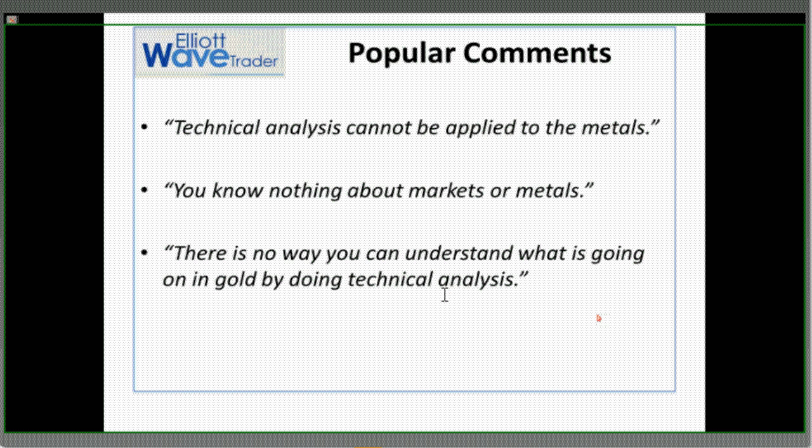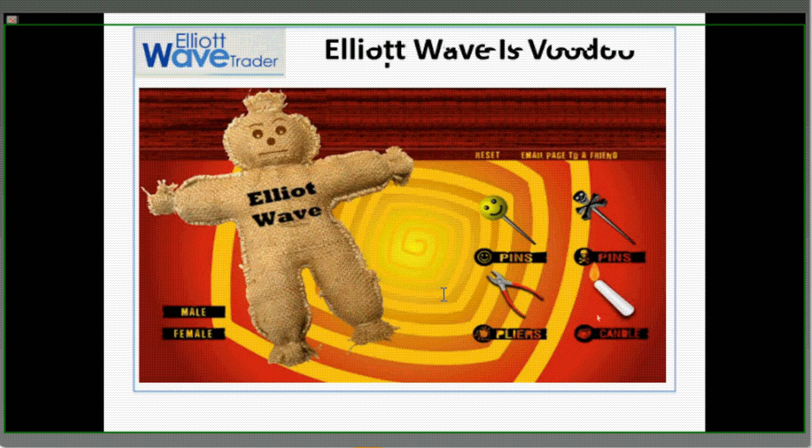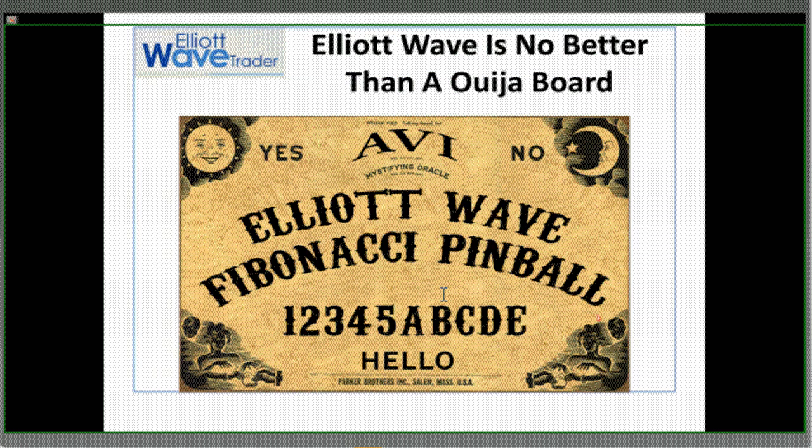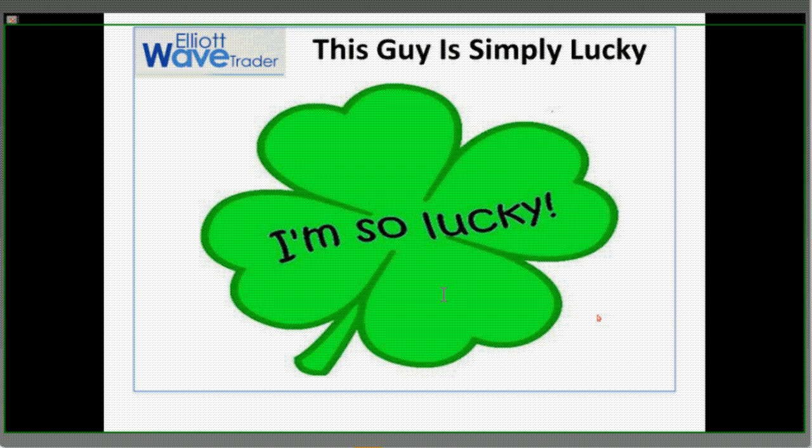Well, after the top call in gold and then in silver, the bond market, the S&P 500 multiple times, people started to take notice. But do you think the comments changed much? Well, they changed slightly. They went from comments like, your technical analysis is useless, to much more logically substantiated claims such as, Elliott wave is only a form of voodoo. Elliott wave is nothing more than witchcraft. Elliott wave is no better than using a Ouija board. And believe it or not, yes, these are some of the comments that I received. And one of my favorites, this guy is simply lucky. So as the detractors continued to post more and more, let's say sophisticated comments, we went on to call more major tops and bottoms in many different markets, as we said before, including metals, bonds, the S&P 500, and our most recent public top call in Apple.